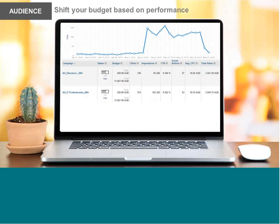And the other tip is on audience and shifting budgets around to improve your performance and making sure that you're spending your budget in the wisest way. We highly recommend, as I said earlier, setting up your campaigns based on your target audience, not necessarily around the content themes or campaign flights, etc. This is how we manage our campaigns internally at LinkedIn and for our clients within our ad operations team. And let's talk about why.